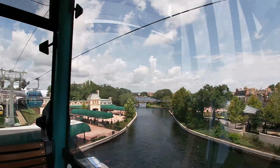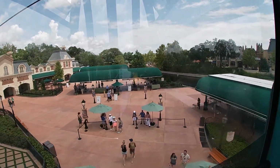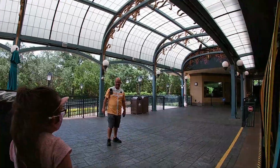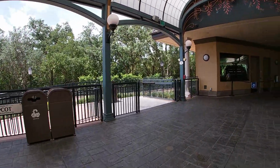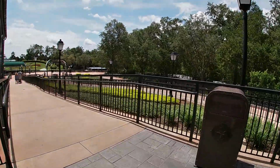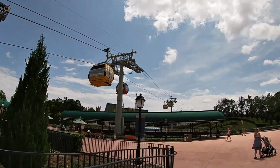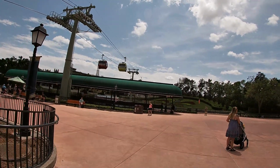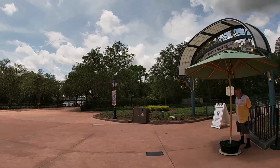Oh, interesting. See, this is so nice. You just feel like you're in the park for a little bit, which is exciting. That entrance right there is called International Gateway. That's a back way to get into Epcot. Thank you. And then you basically just turn right back, and there it is, the entrance.